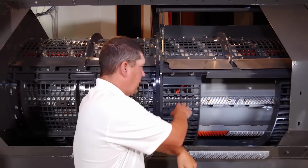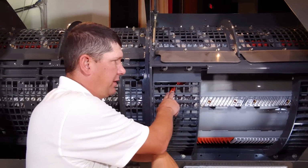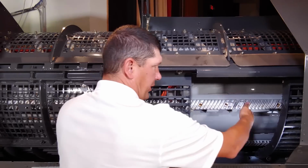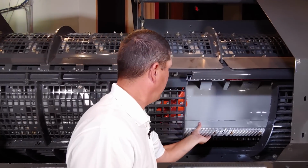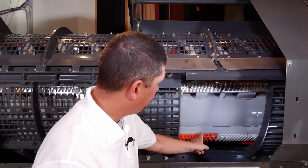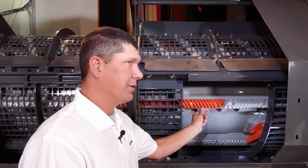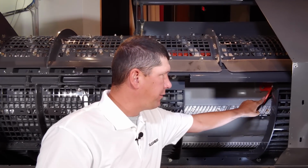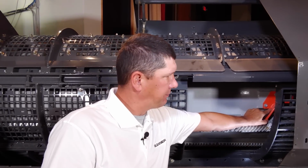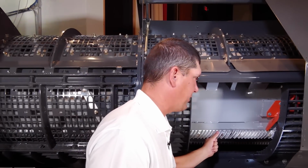Okay, so we do have all crop concaves here. There's 4 of them, 1, 2, 3, and 4. Okay, and this is our rotor. As you can see, we have reverse bars here. They're painted in orange. There's 4 reverse bars factory. Then we can see over here we have our flights, our threshing flights. This is also from the factory.